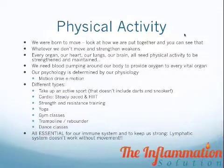So strength and resistance training, we all need to do this once or twice a week. Just do some kind of resistance training. It prevents osteoporosis. It strengthens every muscle in your body. It strengthens your musculoskeletal system, so your ligaments, your bones, your muscles, your tendons, your cartilages, etc. That all gets strengthened when you move your body and strengthen it.